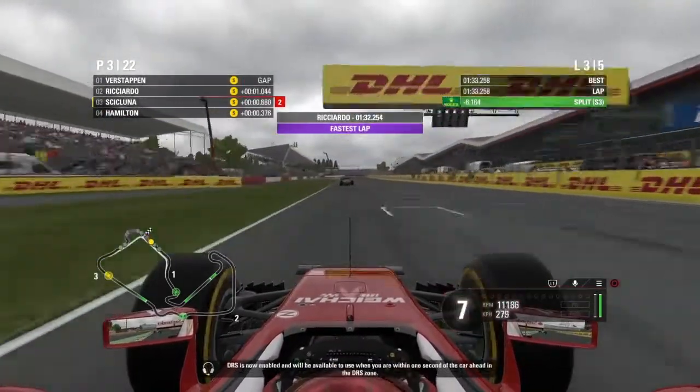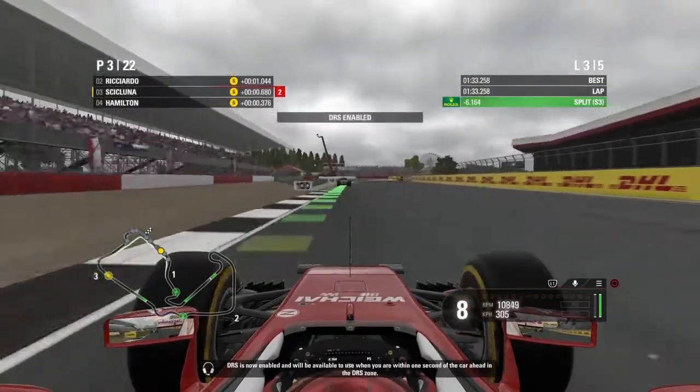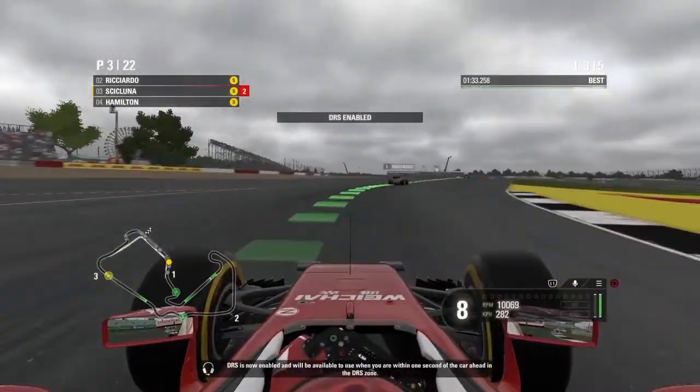DRS is now enabled and will be available to use when you are within 1 second of the car ahead in the DRS zone.